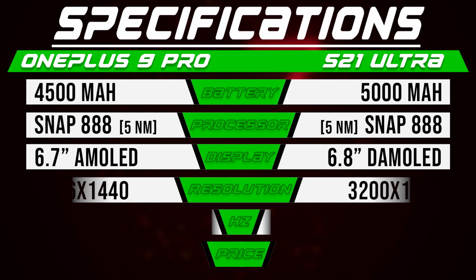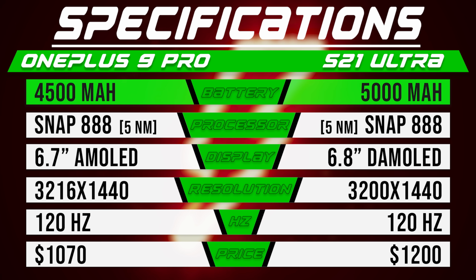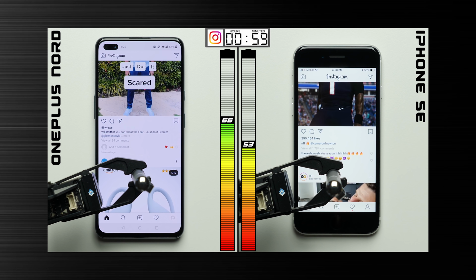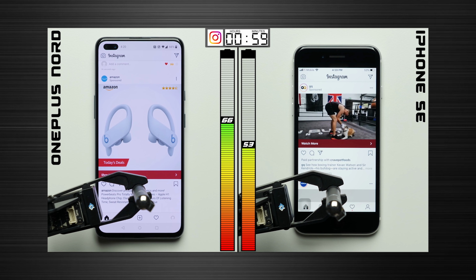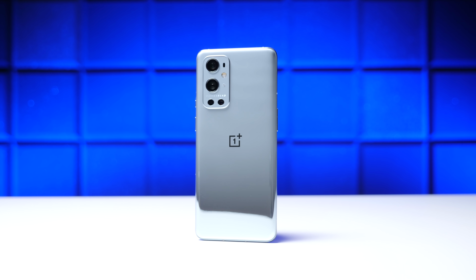Taking a look at the spec sheets, the OnePlus and the Galaxy do share a lot of the same specs, but where they differ is in their battery capacities, with the Galaxy's battery being significantly larger. That said though, at least from what we've seen in our previous tests, OnePlus does seem to squeeze just a little bit more out of their specs than Samsung.